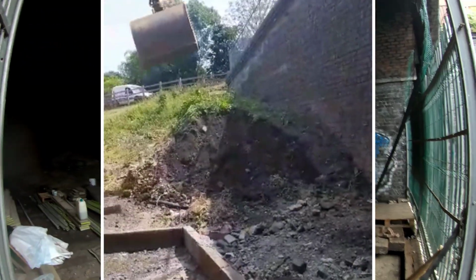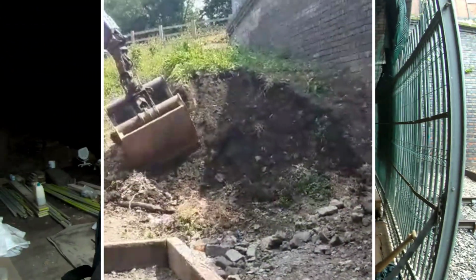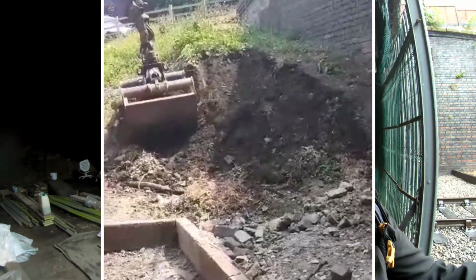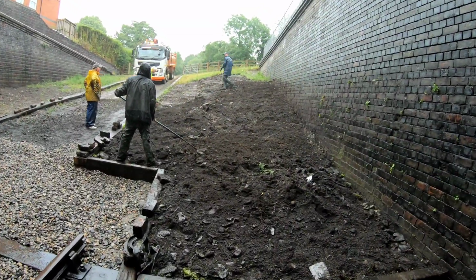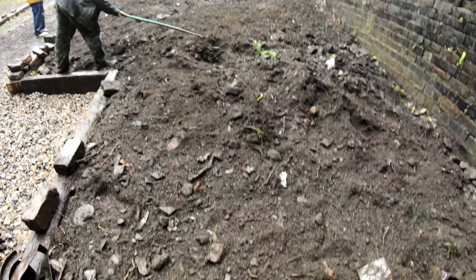It must be 30 years or more since all this bit that they're excavating with that grabber has been exposed. They're finding old bits. I think there's a bit of a brake shoe drain there. Lots of old bricks. The foundations of the platform, obviously not intact, but just crumbled. A lot of masonry, a lot of sandstone.